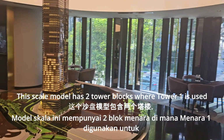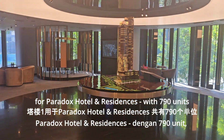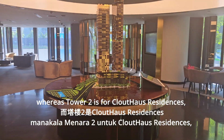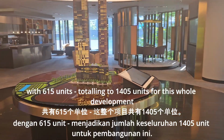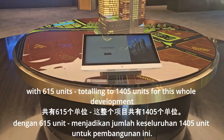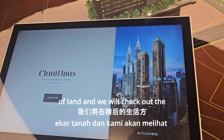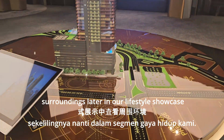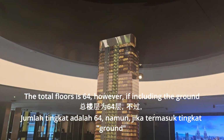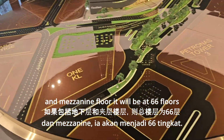This scale model has two tower blocks, where Tower 1 is used for Paradox Hotel and Residences with 790 units, whereas Tower 2 is for CloutHaus Residences with 615 units, totaling 1,405 units for this whole development. It also occupies approximately 2.26 acres of land, and we will check out the surroundings later in our lifestyle showcase. The total floor is 64. However, if including the ground and mezzanine floor, it will be 66 floors.